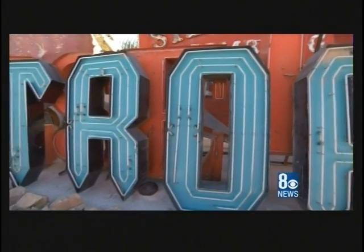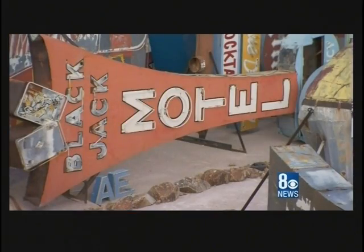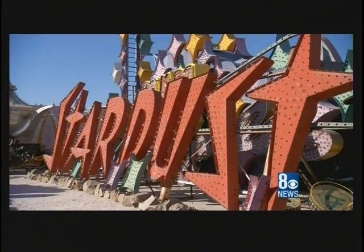Well, you know, Las Vegas reinvents itself almost every decade, and we don't treasure or keep those remnants of our past. We blow up those buildings and build new ones on top of them. So these signs are all that's left of some truly historic buildings that really made Las Vegas what it is today. Yeah, like the Stardust right here. The Stardust is a great example.